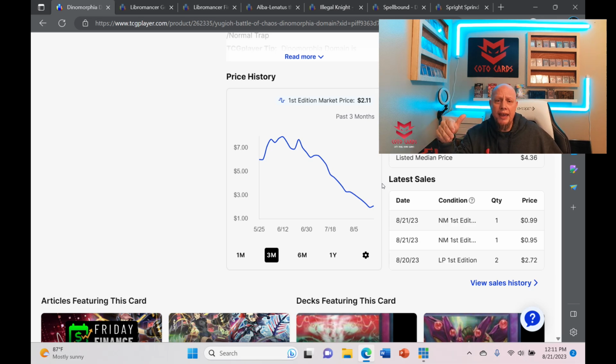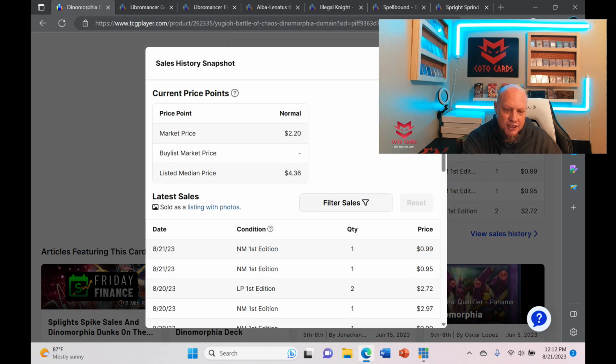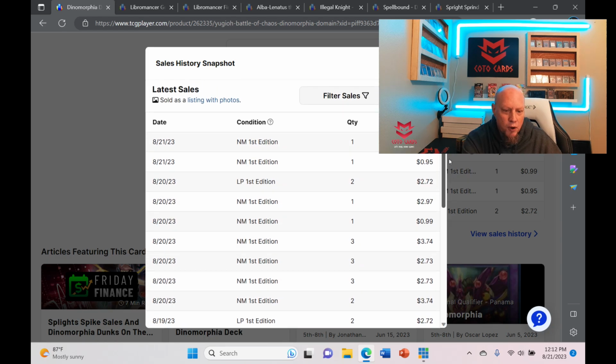So people are going in and they're buying this card. You can see that there are sales on this card. These top two, these are me. I had one, so I finished out the playset and bought my two. So I had to pay shipping on each of those cards, so they were like $2 each. But the sales history on this, you can see, they're moving. These are all, you know, yesterday. These are moving. People are buying their play sets of them.